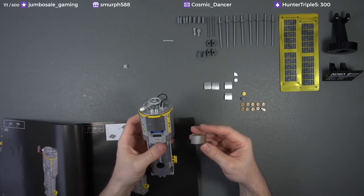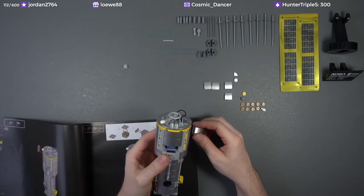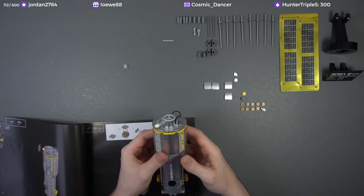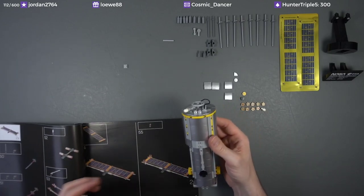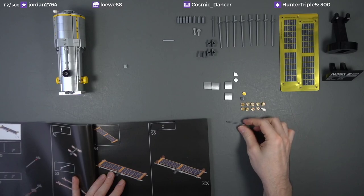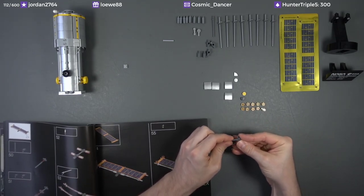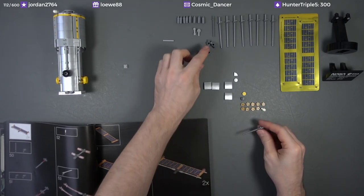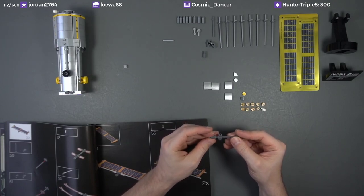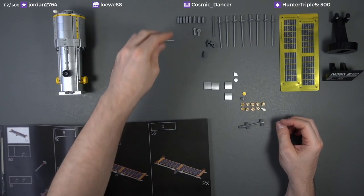This goes over on this side. So why is that? It's weird that we're covering that up. I mean, sure, but it's just strange. Oh, some fun stuff. That in like that. Another one on the end. And then this piece goes on the end. Need 4 of these little dudes.